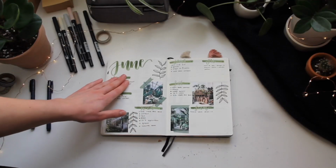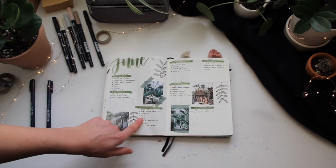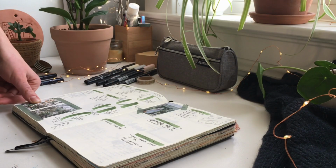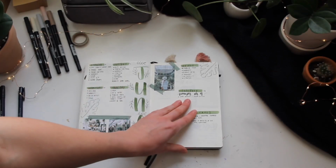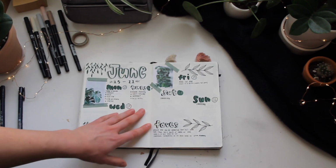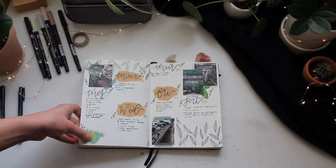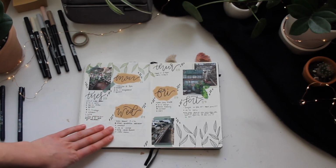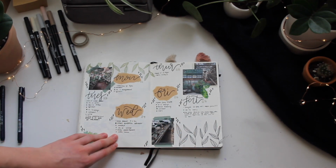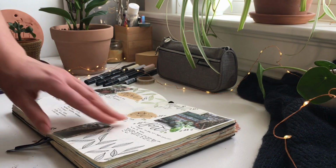I think this is a really pretty and simple spread. I love these designs on here. Also, I like this one a lot too. I think this theme was just an overall nice theme to do. I love plants, I love the color green, so it was easy to make all of these spreads. It's always fun to get creative with the different designs and how you can incorporate different aspects of the theme into each of the weekly spreads.